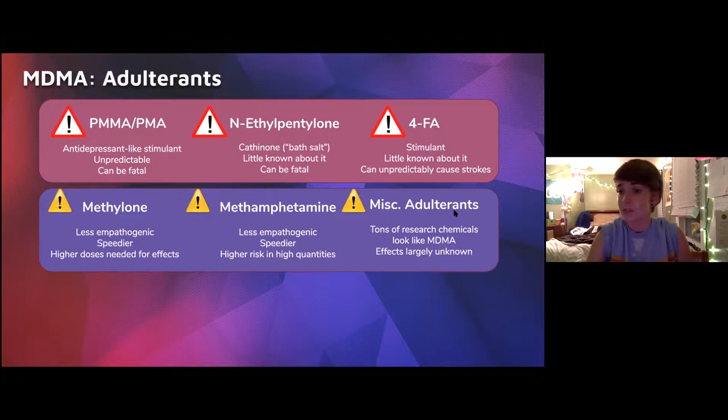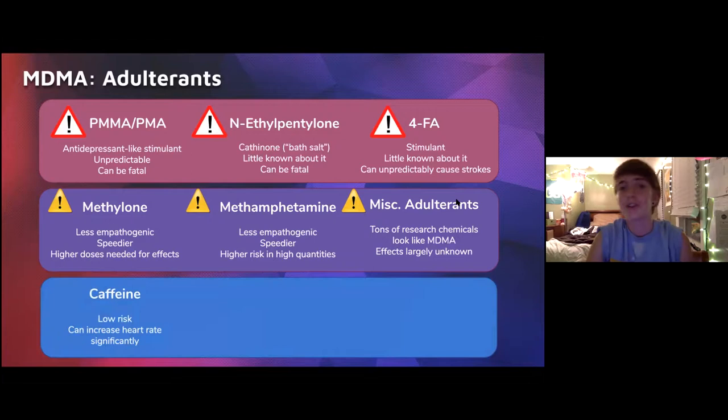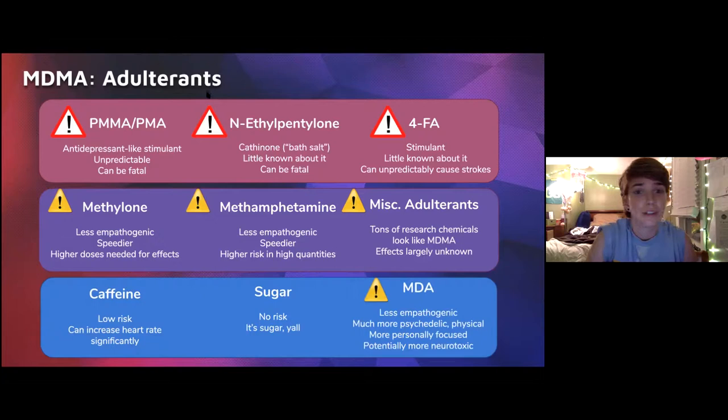Caffeine, oh no. Although if you're anything like me, getting a cup of Earl Grey, ooh, man, that just gets you going. That's so stimulating. Sugar, honestly, might be one of the more toxic things here. Then there's MDA, which we'll come back to in greater detail later. Are there some adulterants that cannot be determined with test kits? Most of them, actually, unfortunately.